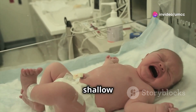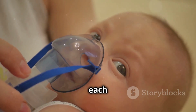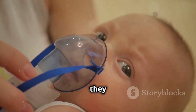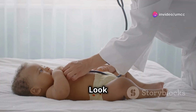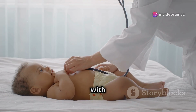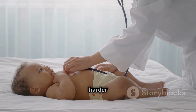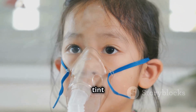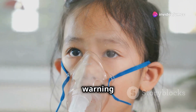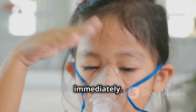Watch for fast, shallow breathing, grunting noises with each breath, and visible effort with each breath, such as your baby's chest or belly moving more than usual as they try to get enough air. Look closely for retractions, when the skin between the ribs or at the neck pulls in with each breath, and for flaring nostrils, which means your baby is working harder to breathe. A bluish tint around the lips or nails, called cyanosis, is a serious warning sign that your baby isn't getting enough oxygen and needs help immediately.